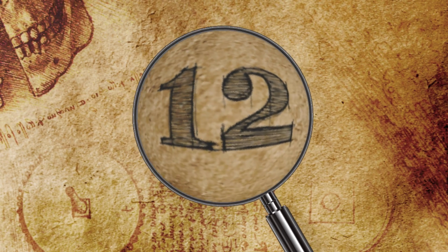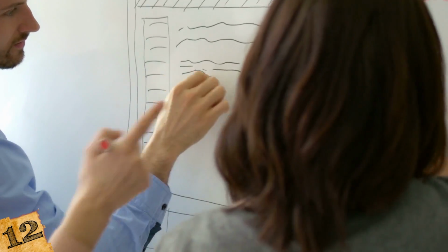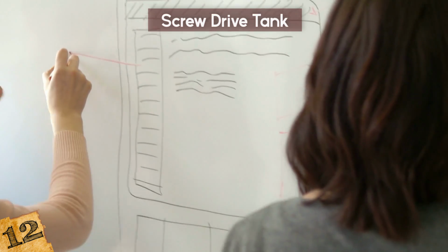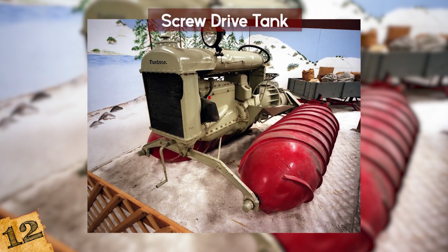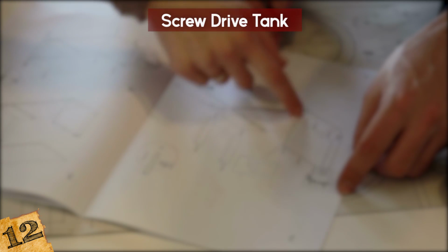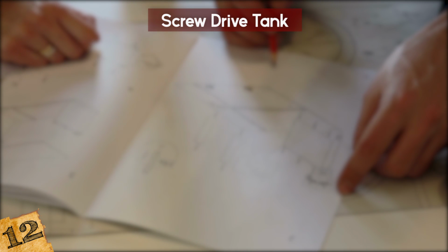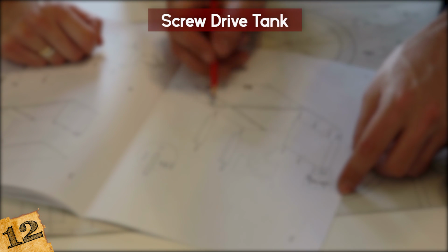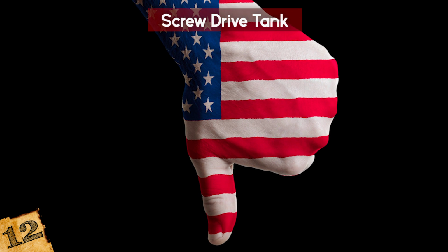Number 12. Screwdrive Tank. Okay, let's start with a design that probably had good intentions but failed to live up to the expectations. The first vehicle propelled by a screw was developed for agriculture in the US. During World War II, the British thought about developing a tank that used a screw instead of treads to battle it out in snowy countries. However, the Americans rejected that idea.